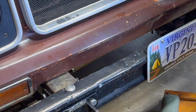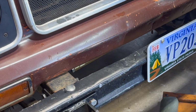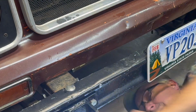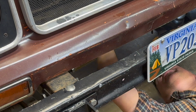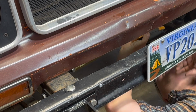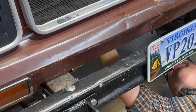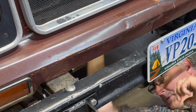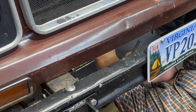All right, let's try that again. Found another light. So it looks to me like the clamp might just need tightened. It's like corrosion on it. Anticipating that, I brought this. Just see if I can put a turn or two on it. Well, we'll see if that does it.